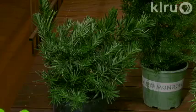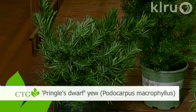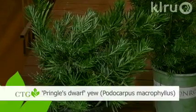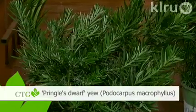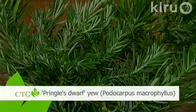So we're going to start by looking at a dwarf variety, and this is Pringle's dwarf. Tell us about how large this gets and the cultural requirements of this little plant. Yeah, this is a Japanese yew. It's in the Podocarpus genus, which typically get much bigger. This is a new one that's going to stay 3 to 4 feet, so very small. It would make an excellent container specimen, but it also would do well in a shady garden. That one particularly could take more sun, so it could be partial sun, morning sun, or filtered afternoon sun. It's a little bit more versatile.